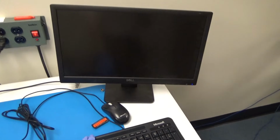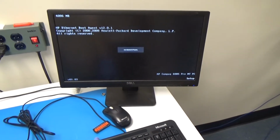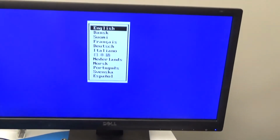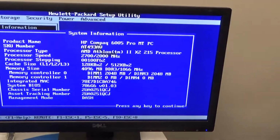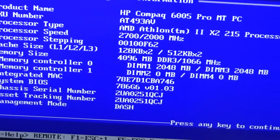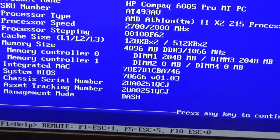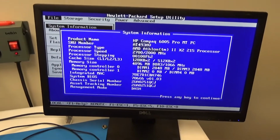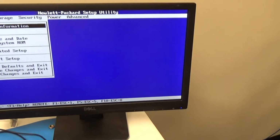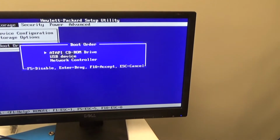And then, what was it? I think F10. Yeah. English. System information. Okay, yeah, perfect. So now we have memory controller 0, and it is showing both 2 GB modules for a total of 4. So we're all set. Let's see what the boot order is. Okay.